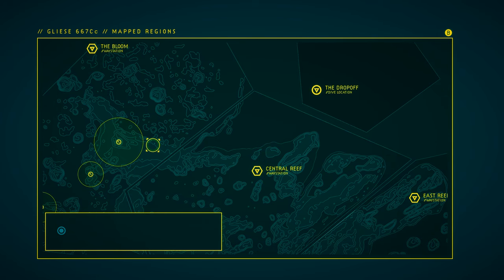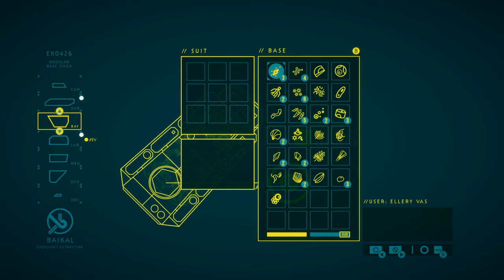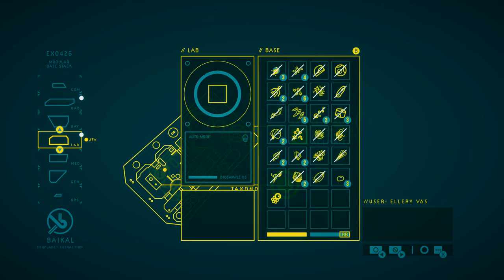However, there's a couple things I want to do first. First thing, we had some other samples that I have not studied, that I've transferred into the sample store, so let's study those. Looks like we got two. What is this? Soothe spore? Have I really not studied a soothe spore?